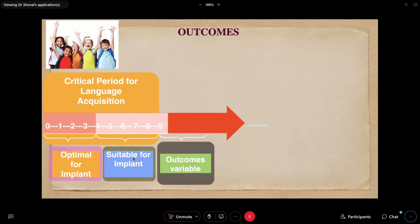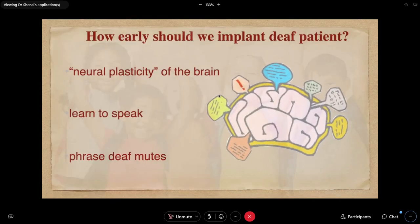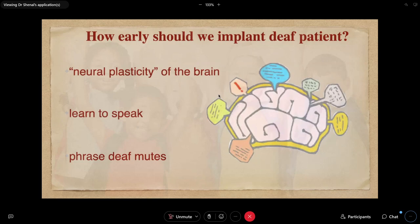And after this age, things are difficult because the cortex has so much plasticity that is reduced with age. So neural plasticity of the brain is lost with age. They will not learn to speak as well. And that is why the phrase goes deaf mutes, because the deaf cannot talk.